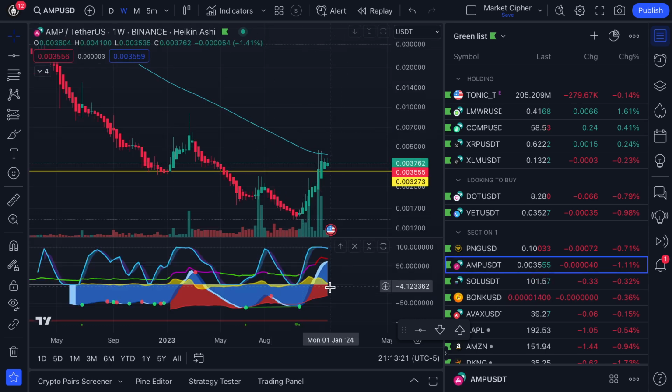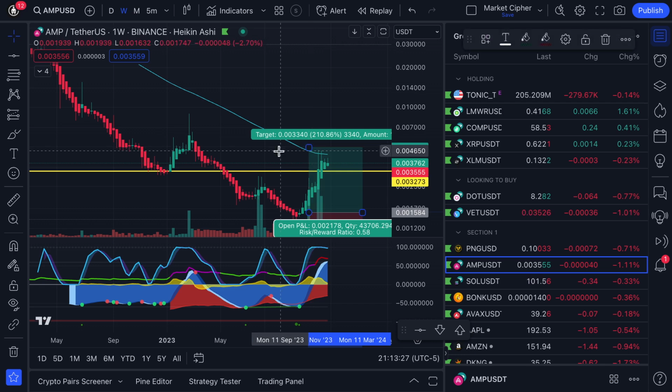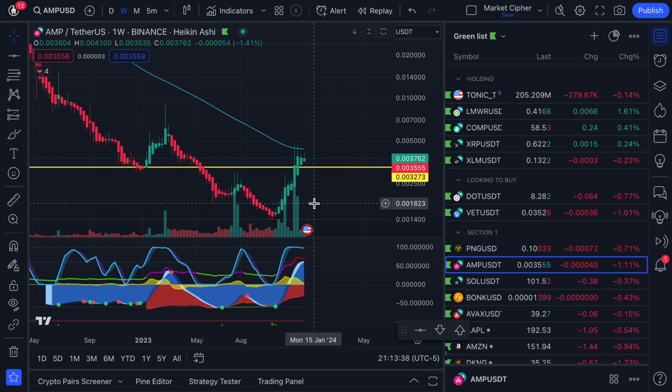What do we got next? AMP token. Another big, nice run off here off the bottom again. That green dot right there, how much are you up? Okay, 210%, but where are we? We're in a downtrend. Right now, we're looking like we're topping out on that 50-week moving average. So if we can get a pullback here and a re-entry, that'd be great. Okay, but as of right now, again, this thing's just too overextended.